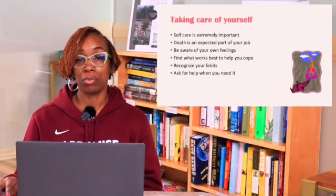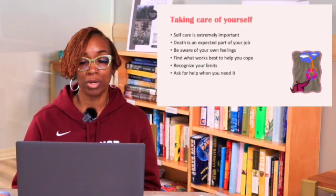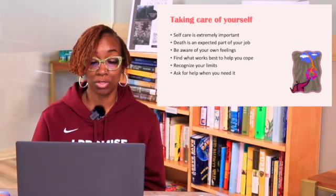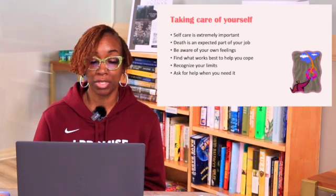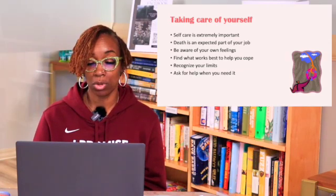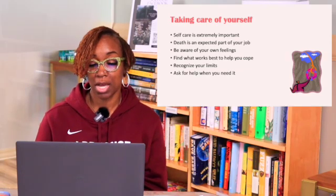Taking care of yourself. The reality is, the longer our residents are with us, the closer we get to them. That's just normal. So when there is a death of a resident that's been here for a while, that maybe you grew close to, make sure that you take care of yourself. That's extremely important. This is part of our job. We see death. We see family members grieving death. Be aware of your own feelings surrounding that. Find out what works for you to help you cope, whether it's talking to other staff members, or maybe needing some time when that happens. Just communicate that. Recognize your limits and ask for help when you need it.